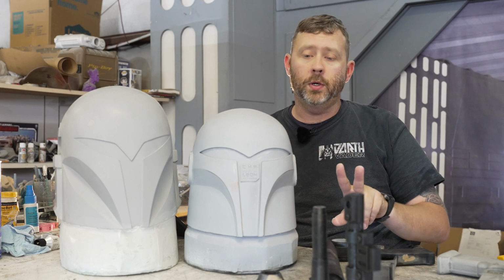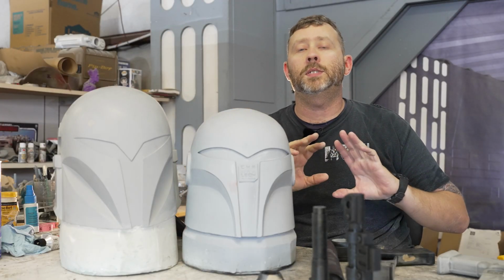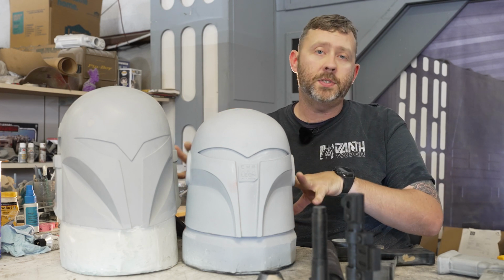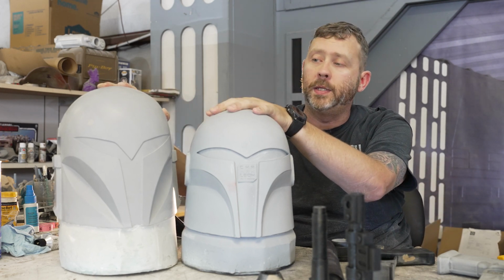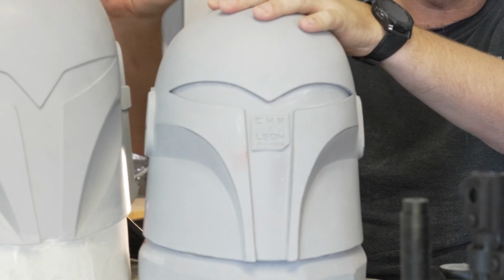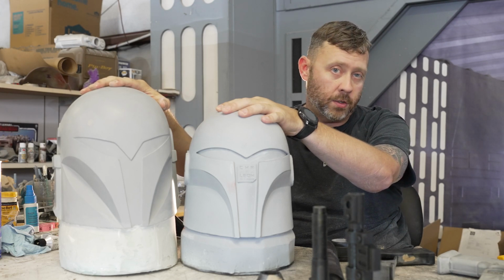Number 2 priority is getting these girls molded. So we had wonderful success with our standard Mandalorian helmet. We're going to apply those same principles to these, so we're not dealing with seam lines and additional cleanup. We've had these masters ready here for probably up to 6 weeks at this point. But we have the live action Sabine and the live action Bo-Katan. This is going to complete out what we have for Bo-Katan offerings.